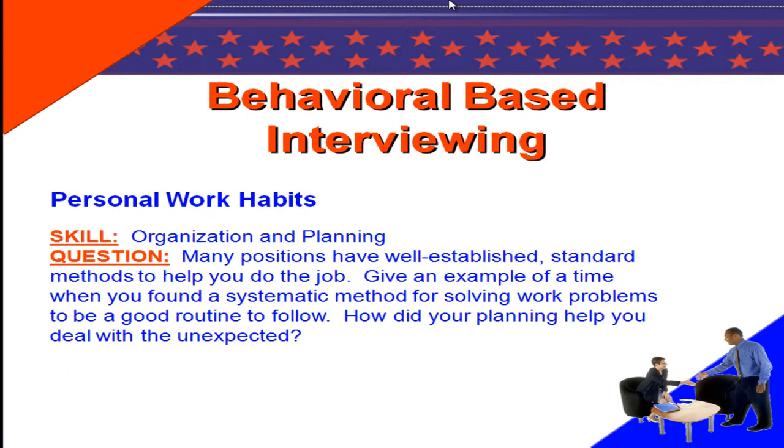Organization and planning. Many positions have well-established standard methods to help you do the job. Give an example of a time when you found a systematic method for solving work problems to be a good routine to follow. How did your planning help you deal with the unexpected?